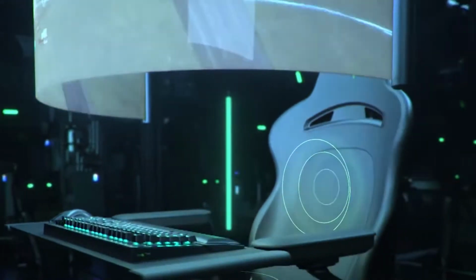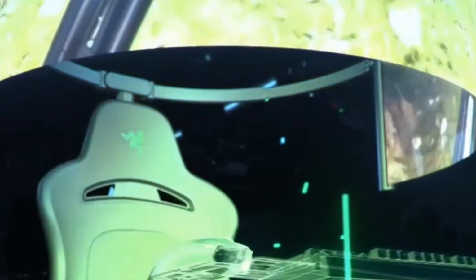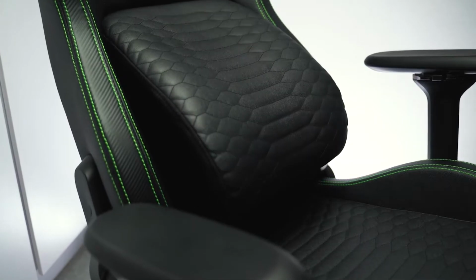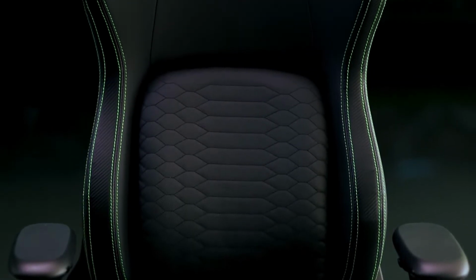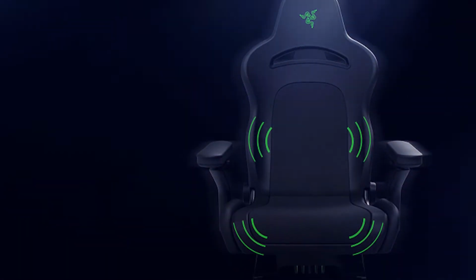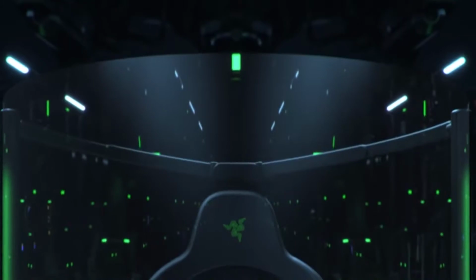And much like the haptic feedback incorporated in a RAZER surround sound headset, the chair's frame is equipped to vibrate throughout gameplay. It'll be better than any ride at Universal. Feel every in-game moment with high-fidelity haptic modules built around the chair's framework that transmit the most sensitive tactile feedback with near zero latency for truly immersive gameplay.